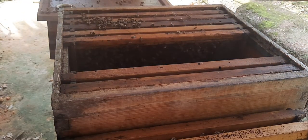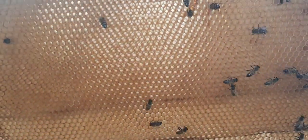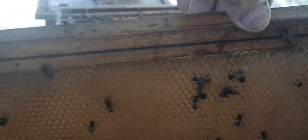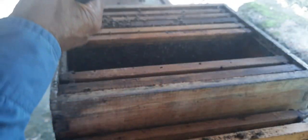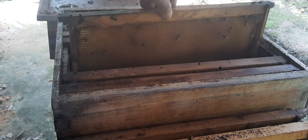This is the frame that I had put in there for the queen to lay in. I took out two of the old frames and I put in this one. So if you notice, they went in here and cleaned it up really, really nice. Right? So it's just a matter of time now for the queen to start laying in this frame.